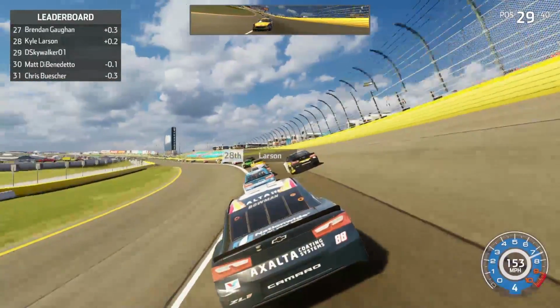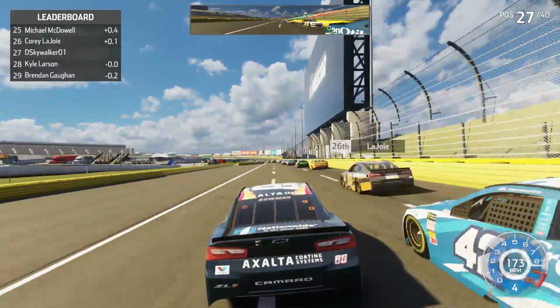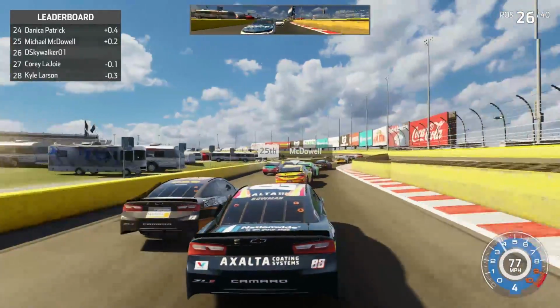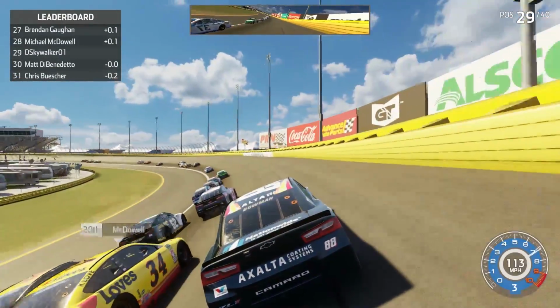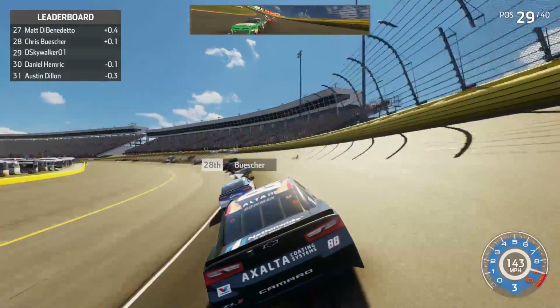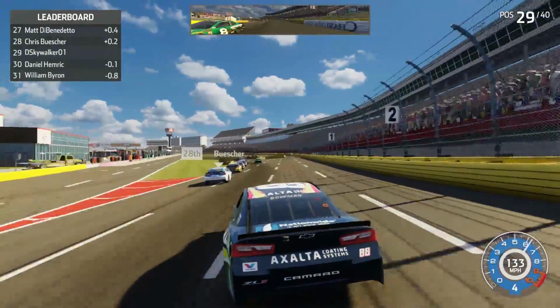Finally, we got out here and getting a good run on Kyle Larson and Brendan Gaughan. This is where you really see a lot of the difference in the setup of the cars as I really sent it down in there. Left side. And Michael McDowell slowed me up. I'm actually going to lose a spot somehow through that. Actually, it wasn't really necessarily McDowell. It was Austin Dillon who was very slow through there.